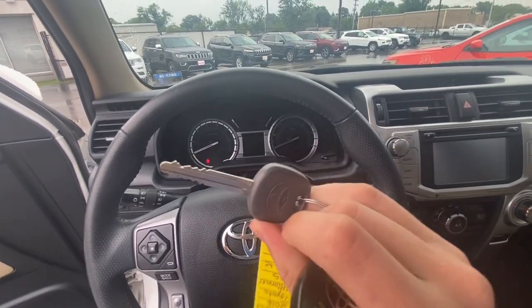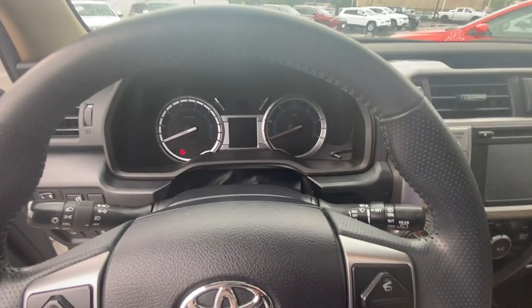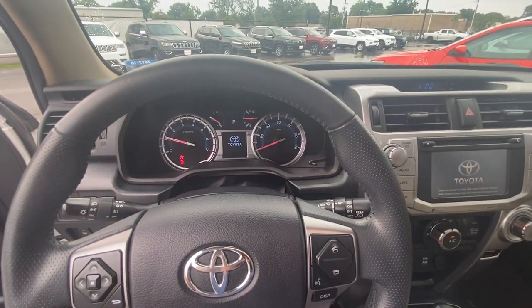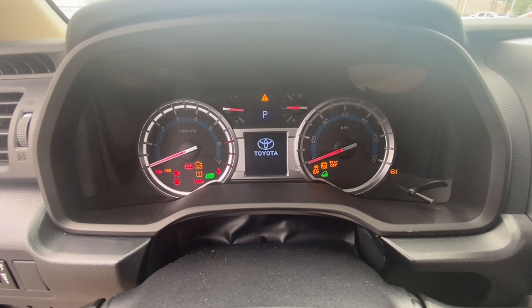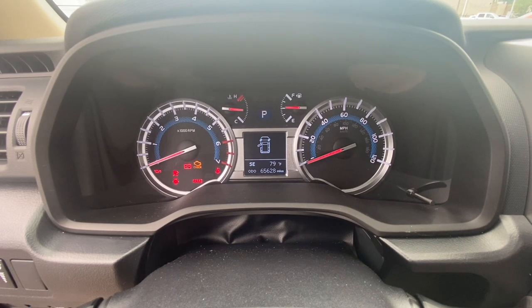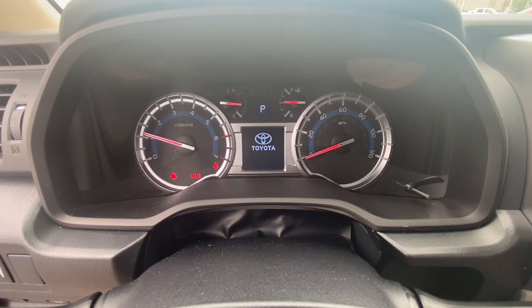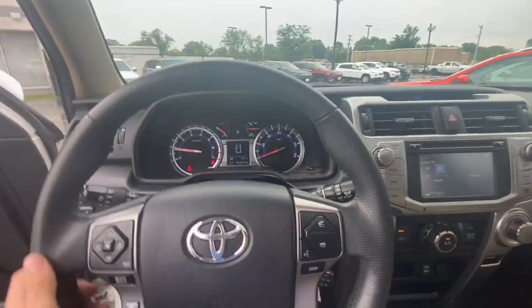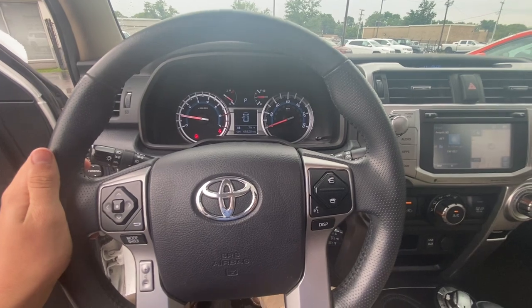Looking at the key fob, you have your valet key, a little remote thing, and you have your standard Toyota key. Let's go ahead and insert the key into the dash. Can never work the windshield wipers in any of these cars, but it starts up beautiful. You hear that 4-liter V6 come to life.